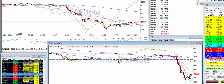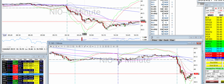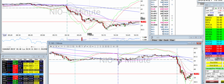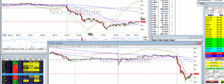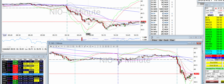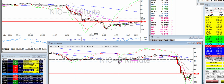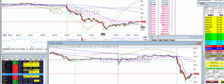Probably with NIO, actually. I took it on the short side when it did this bounce, but I set my stop too narrowly. When I took the short, it bounced up and I just got stopped out. I think my stop was like eight cents or something like that. It's just too close. Eventually, it did make it down a bit, bounced back up again, did a double top, or a double bottom. It's kind of hard to read, and then it collapsed.